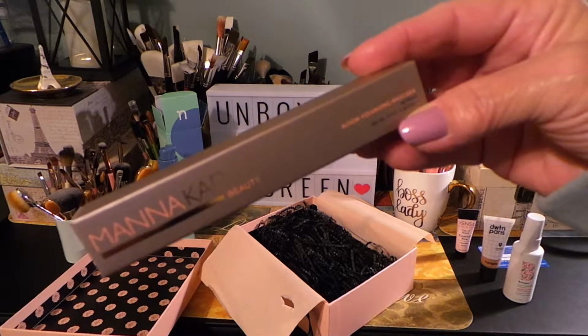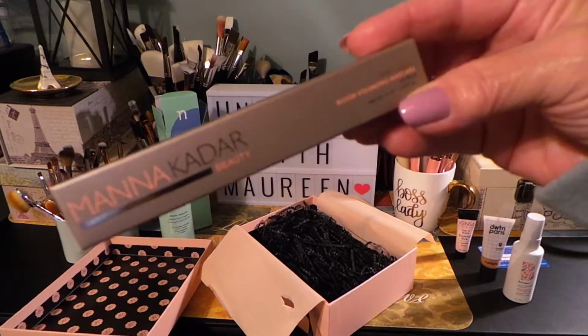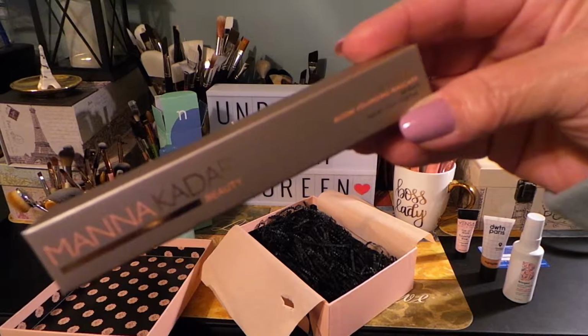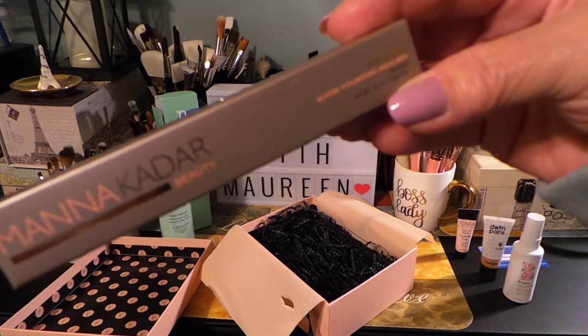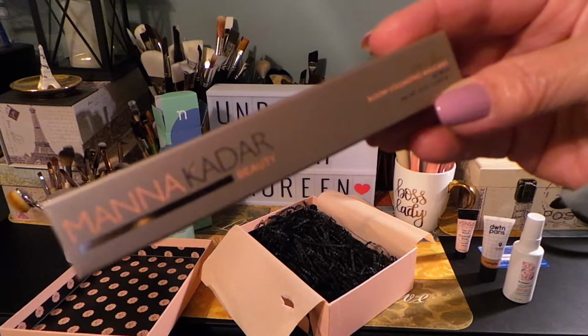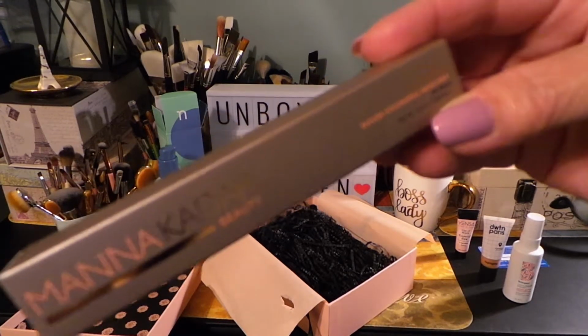And then this last item, which is from Mana Kadar, and they are a beauty company with very nice products. I've tried many products from them. And this is a Bloom volumizing mascara, and this is 10 ml. I think the size, yes. And it says full size, so this is a full size product. And the featured value is $29.